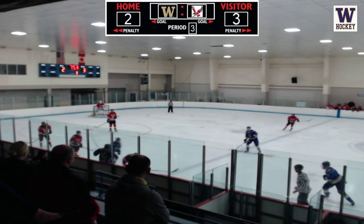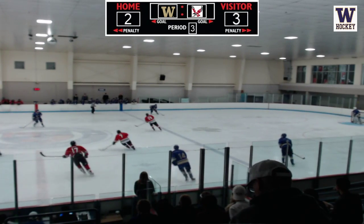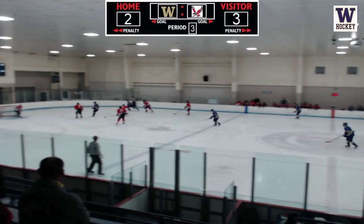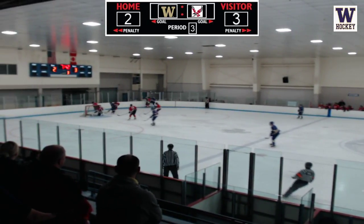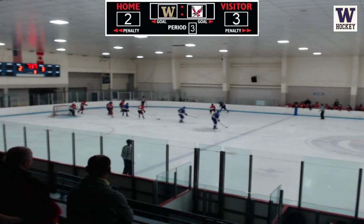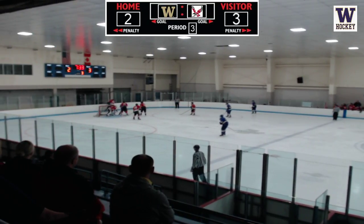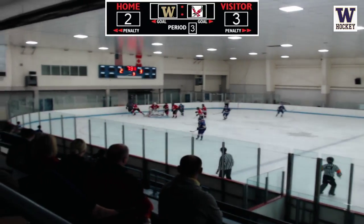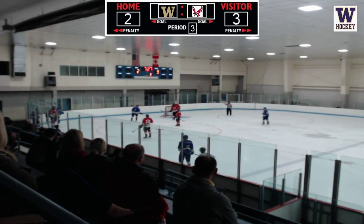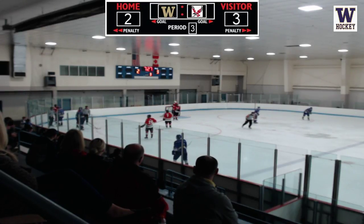Big check there by Pipple in the sideboards. And now Jerome collects in the neutral zone once again. Sends it to Yasuke. Yasuke off to Stark. Stark into the zone. Kai Farmer, 17, is there in the middle trying to find a good shot to take in the slot, but can't. Now he's behind the net working with the puck. So he's going to try to outskate his defender real quick and doesn't quite get there, but there's a hold on the play. We'll see who goes against.